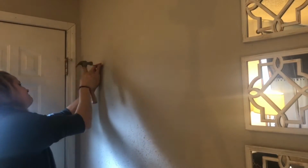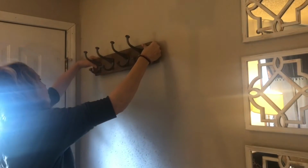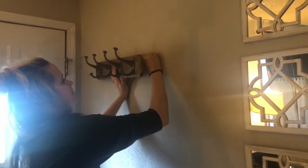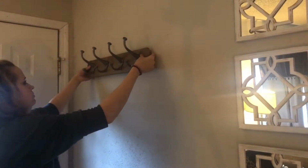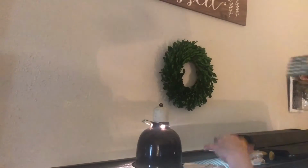I got this really cute coat hanger from Michaels. I got a gift card for Christmas and I went there and picked this up. It is so cute. I always wanted one of these, and I just love the way it looks because it can go with any kind of home decor. I think it was on sale for like $25 or something. It was still pretty spendy, or it was on sale for $20, something like that. But I really, really like it. And there it is right here.